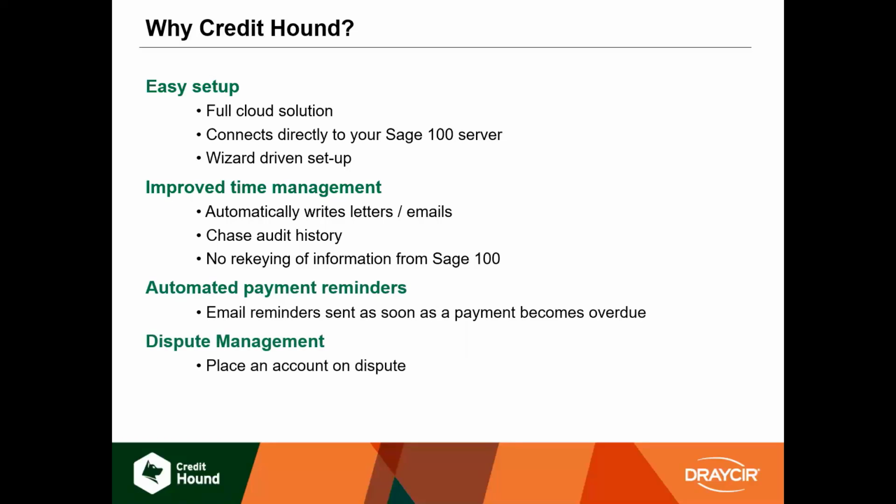And then for those customers where maybe there is a query or a dispute, you can log that in Credit Hound. And what that means is that particular invoice that's been logged in dispute won't automatically get chased, because you're not going to want to chase a customer for payment if that invoice is in query or in dispute. So Credit Hound takes care of that too.